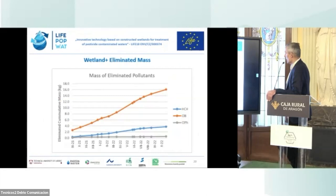Here is the total mass of eliminated pollutants during the first 15 months of the operation. We could see that we removed more than 16 kilograms of chlorobenzenes, which are also present, and the removal efficiency of these compounds is more than 98%. We removed almost 4 kilograms of HCH, and also some amount of chlorophenols that are also present in the system.